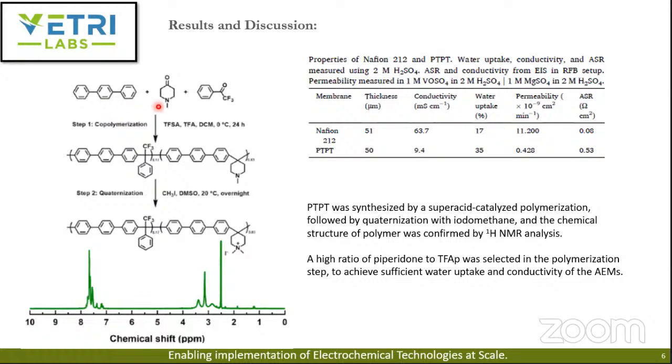This is the terphenyl, this is piperidone, and this one is trifluoroacetophenone. They polymerized it using this superacid, and then this is the quaternization step. They confirmed this using NMR spectroscopy. The peak around 7.5 ppm corresponds to the aromatic protons, and the 3 ppm and 2.5 ppm peaks correspond to the methyl and methylene of this piperidone group. The methyl proton will come at around 2.8 ppm, and the methylene is around 3.4 ppm. So they confirmed the structure using NMR spectroscopy.